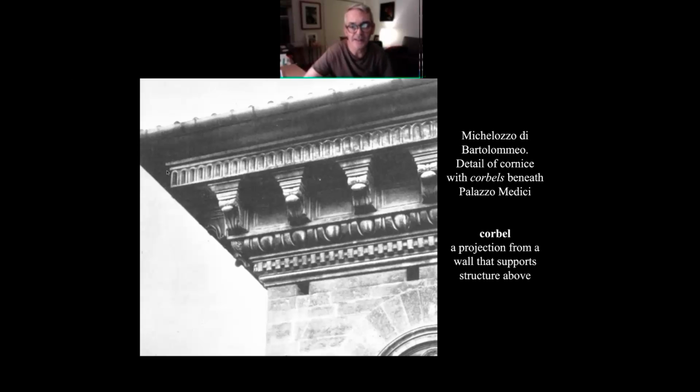So here's part of the cornice. The corbel is that little projection, that almost rectangular chunk, and it's not structural. It's decorative. You'll see corbels are still used in architecture and interiors. You can see the large egg and dart ornament right there. And then up along the top here there's a much simpler look, almost Egyptian, not quite, but just simpler.